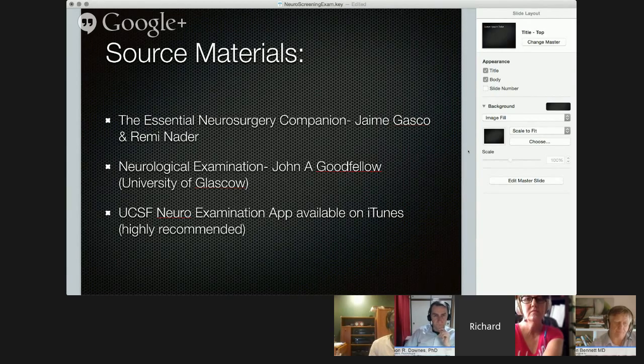He's a neurosurgeon. He's now in Texas. He had been in Mississippi for a while, but Remy has written a lot of books, neurosurgery board reviews, all kinds of good handbooks on neurosurgery. He has one called The Essential Neurosurgery Companion by Gaston Nader. And this is a really good book if you want to go into neurosurgery. It will teach you about many aspects of the exam, and one of the most important aspects as a neurosurgeon is examining a person with a decreased level of consciousness and that kind of thing.